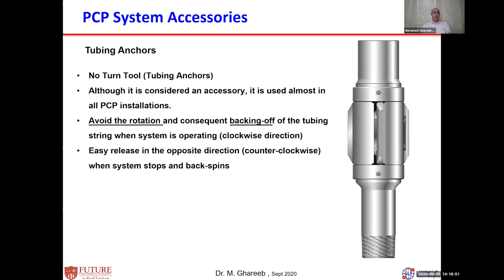Also the tubing anchor. I don't like my tubing to rotate. Remember, the rod is rotating and the rotor is rotating, and there is a force, especially if there is contact between rod and tubing. We have the tendency to rotate the tubing. The tubing anchor is a no-turn tool. It's different from the tubing anchor of the rod string. The tubing anchor of the rod string prevents the rod string from moving up and down. The tubing anchor of the progressive cavity pump prevents the tubing from rotating, and consequently avoids back-off of the tubing and so on.